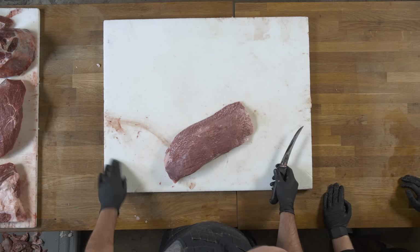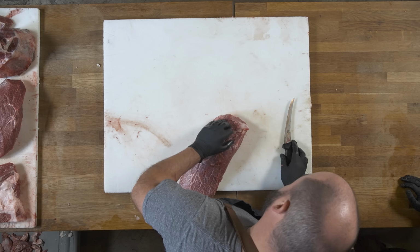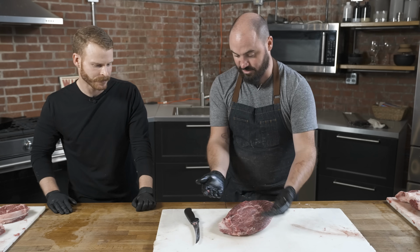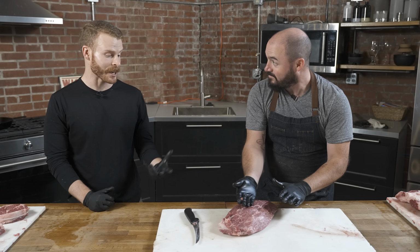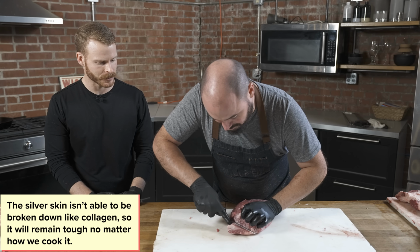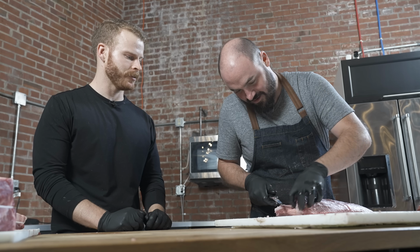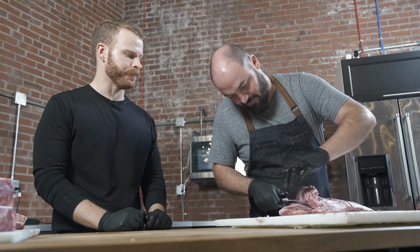So we've cleaned that silver skin off of the top. And you can see here, see that giant piece of silver? The silver skin is actually going to come down this way and then taper down that way. And that's the chewy piece if we were not to get rid of it this way. This is the extremely chewy piece, the reason why you've not seen this cut harvested before.